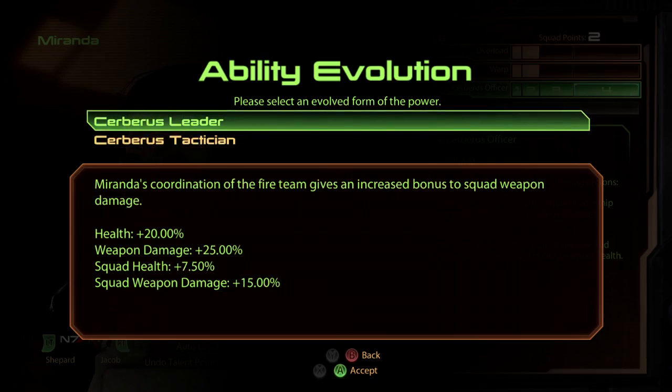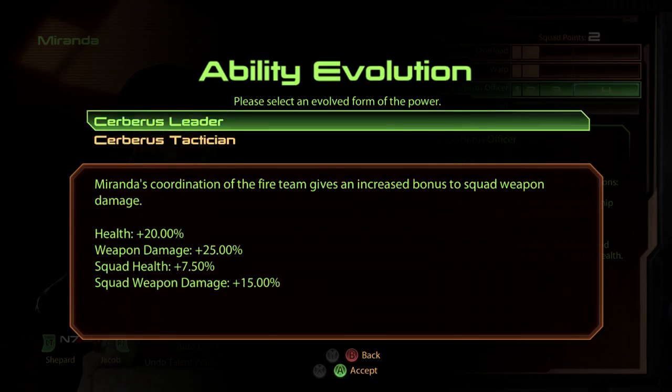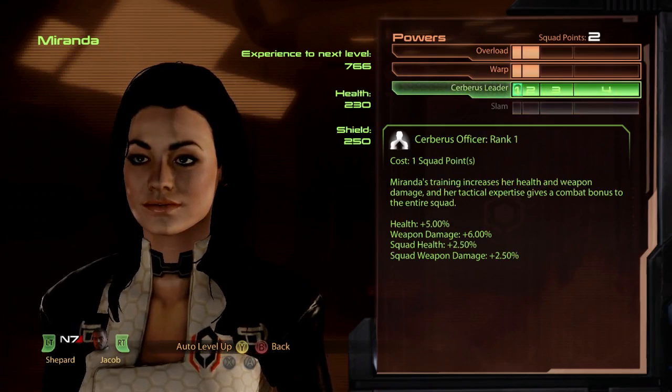So do you want 15% weapon damage or 15% health for your squad? I'm partial to weapon damage, just because some of the deaths in this game can be so catastrophic and abrupt that a bit of bonus health won't necessarily save them. But you can go either way, really. I'm gonna go with weapon damage. Cerberus leader. There you go, Miranda.